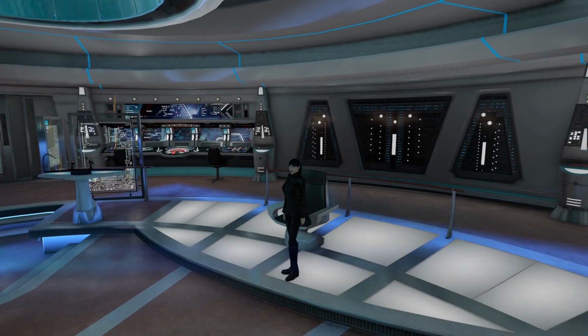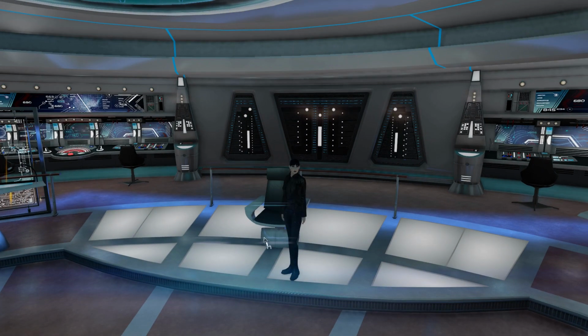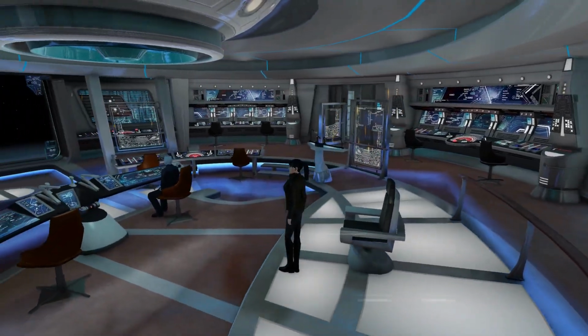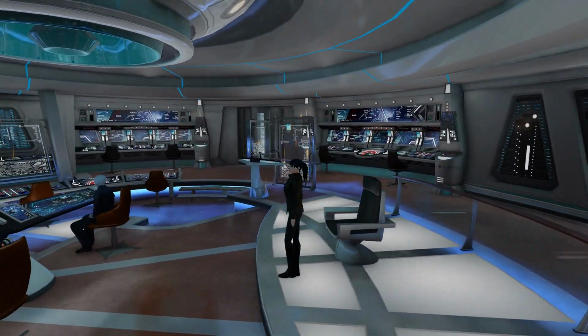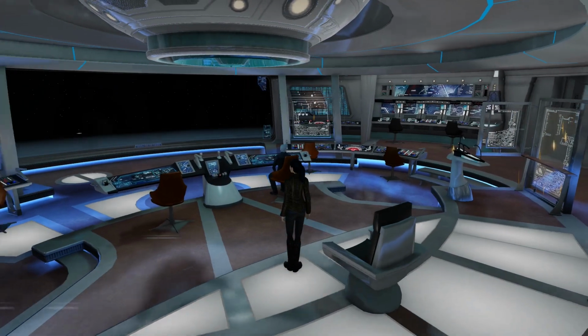And one other thing, there it is, look, I've got it now. Lens flares, can you see them? How cool is that? Even included lens flares. These lens flares are on all the Kelvin timeline ships. I just forgot to mention them, to be honest with you, but yeah, there they are.